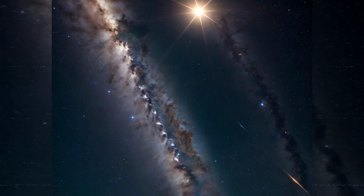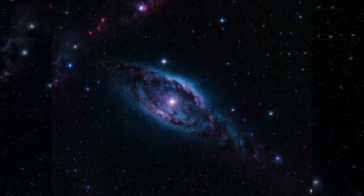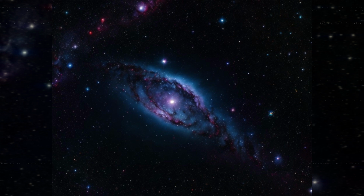Hydrogen atoms fuse to form helium, and in doing so, they release energy in the form of photons, particles of light. These photons take thousands of years to make their way from the sun's core to its surface, but once they escape, they travel to Earth in just about 8 minutes, bringing us warmth and sunlight. The energy produced by fusion is what powers the sun, and it's incredibly efficient. To give you a sense of just how much energy this is, the sun produces enough energy every second to satisfy all of Earth's energy needs for hundreds of thousands of years.